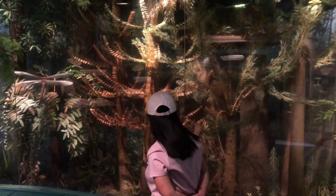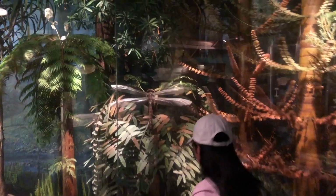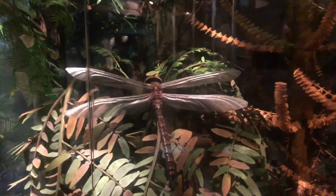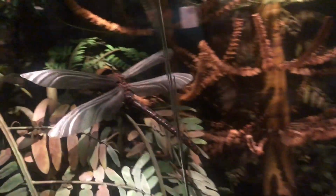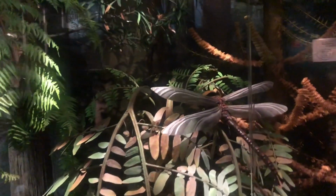It's neat, some of these exhibits. Look at that dragonfly. We got big dragonflies at our house, but that thing takes the cake. Right. Yeah, I don't remember. Everything was so big back then. Yeah. Wow.